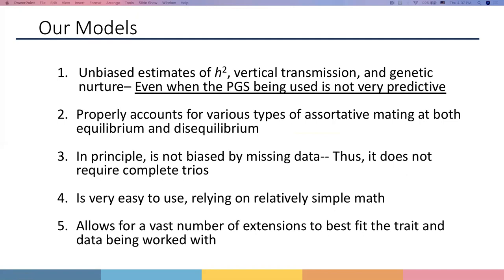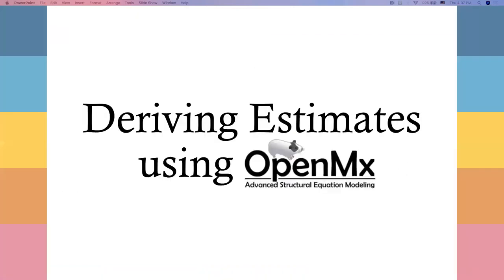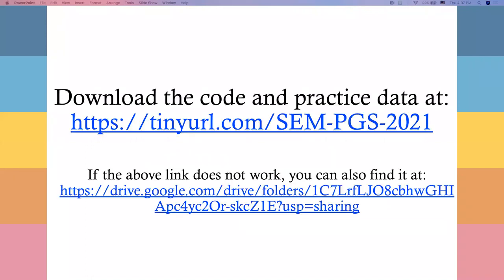So that was a really quick overview, but moving on from there, I'll now pivot a bit and start talking about how these estimates are actually derived using OpenMX. OpenMX is a package in R that's great for working with structural equation models, and it's one that I'm guessing a lot of you are probably already familiar with. So we'll be running a script I wrote in OpenMX on some example data that I simulated.